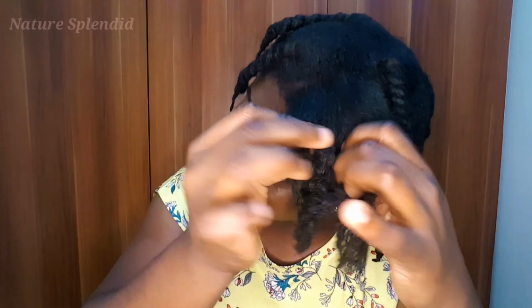So as you all can see, my hair is pretty much moisturized, and this is just how I love it to be. So I'll just go ahead and take down the thread, and you all will see how the Chebe is on my hair. It's literally very dry, and as you can see, I'll just quickly take down the thread so you all will see the outcome.